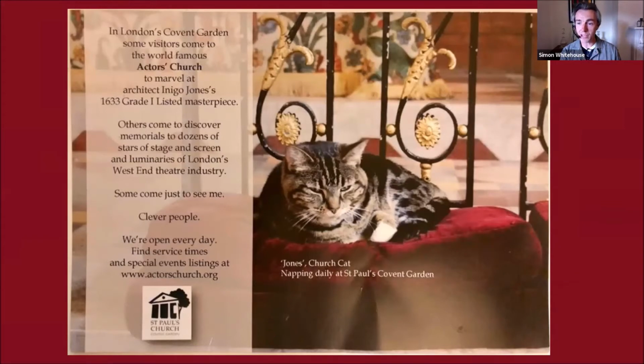And until a few years ago, he had a companion, another cat, who was called Inigo. And so Inigo and Jones were the church cats. Isn't that wonderful? Inigo died and now Jones has gone to join him. I just found that out the other week when I popped into the church. So I'm sad about that. So normally we would catch him napping in the vestry.